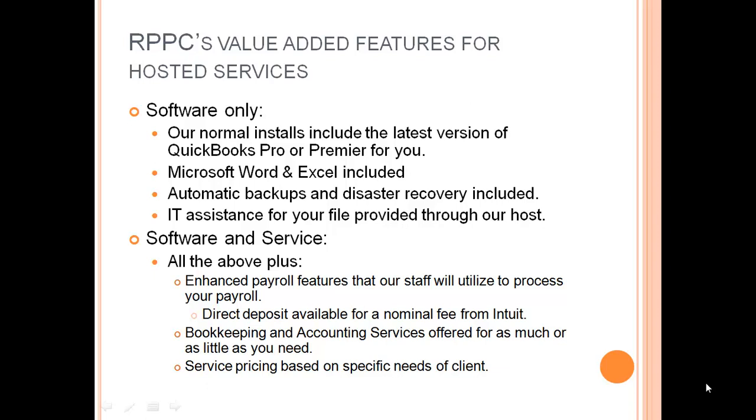So from our company, some of the value added features that you get in addition for those hosted services, there's two options. One is software only, that you just want to have the subscription, but you have everyone in-house being able to provide the actual processing, the actual work in your QuickBooks and other files.